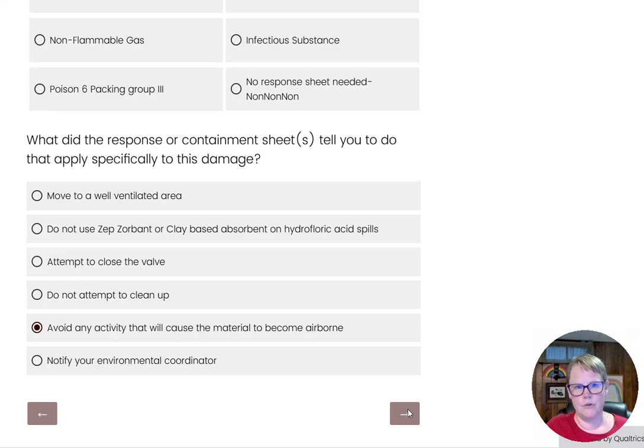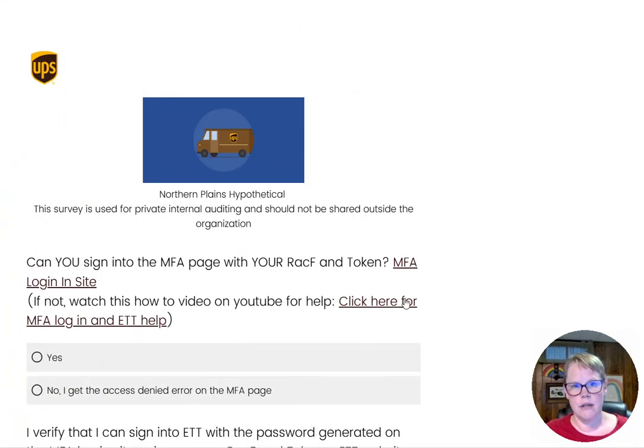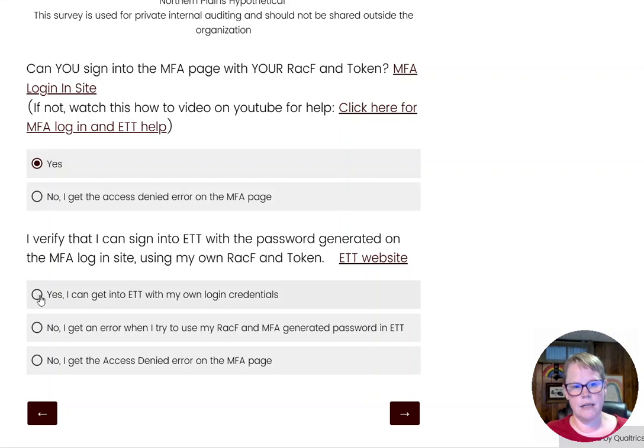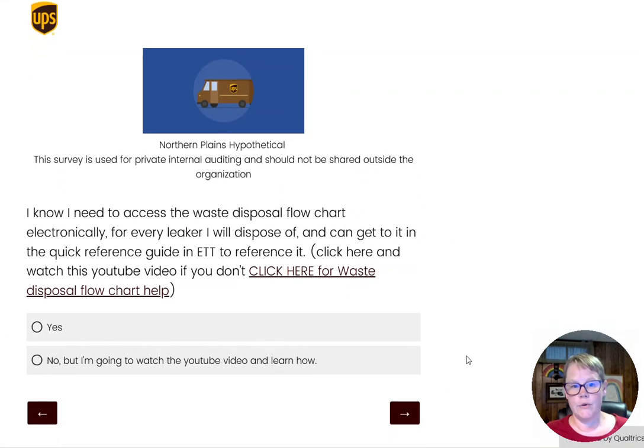All right, moving on to our next page. Can you sign into the MFA page? Hopefully you got a yes on that one. And again, hopefully you can get a password generated on the MFA site with your RAC FID and token. If not, again, reach out to that health and safety supervisor. I know I need to get to the waste disposal flowchart electronically for every leaker I'm going to dispose of. Yes, we all know that.